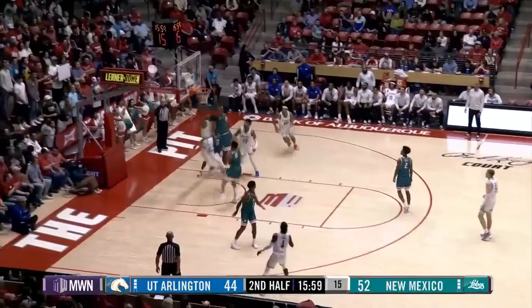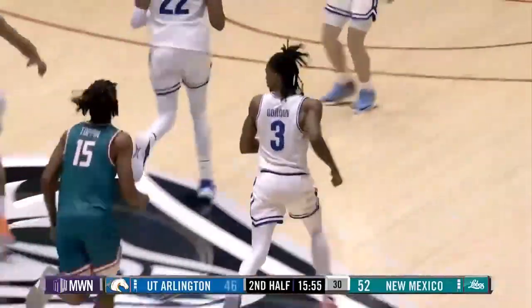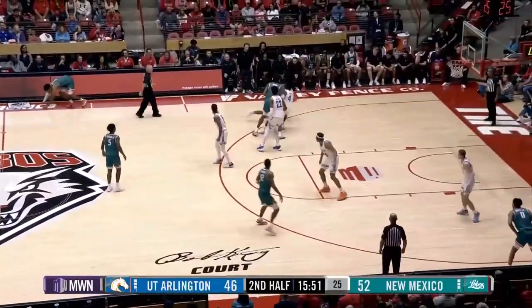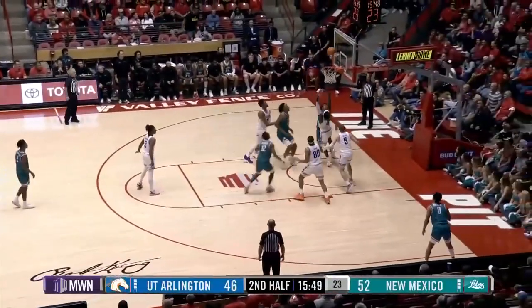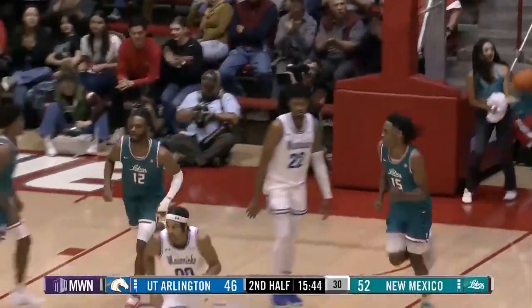Arlington has it. Here's Gordon with a left-hand drive. Layup is good. Wow. He got past Baker off the bounce there. Lobo lead down to 6. Dent refuses the screen. Dent into contact. Bank too strong. Tip in good. JT Toppin converts.